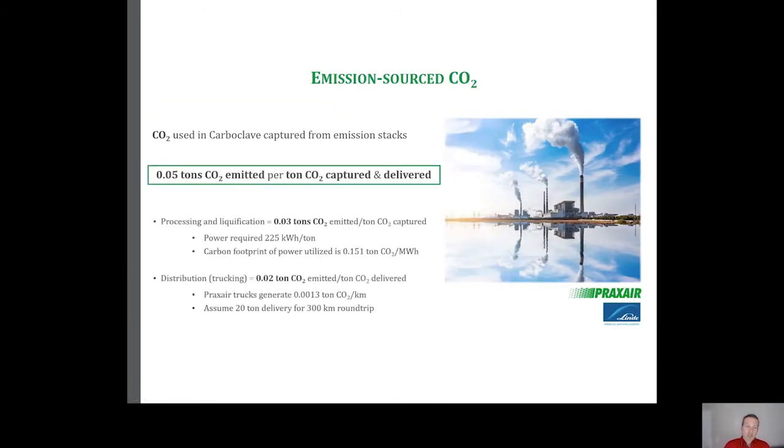So of course, when we're talking LEED, it's not always about what you're manufacturing, it's about what you're using to manufacture and where it comes from. There is the negative side when you're accounting for how much CO2 is actually sequestered in your project. So we are 0.05 tons of CO2 emitted per ton of CO2 captured and delivered.